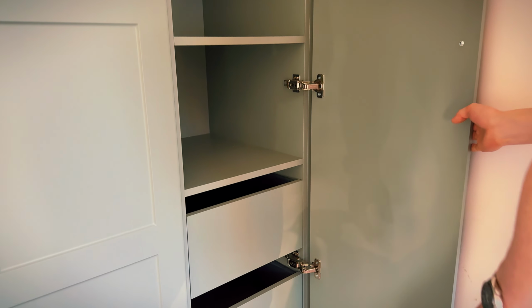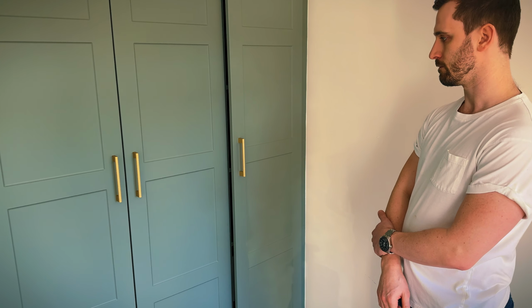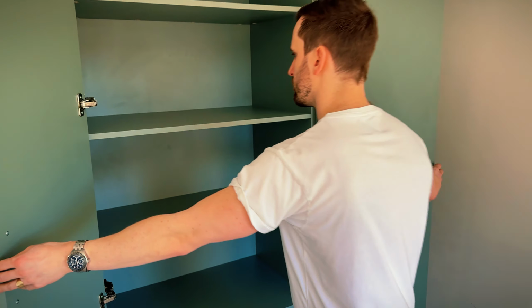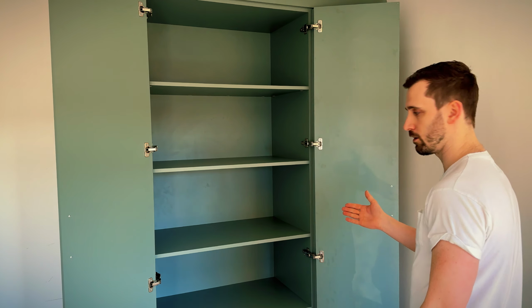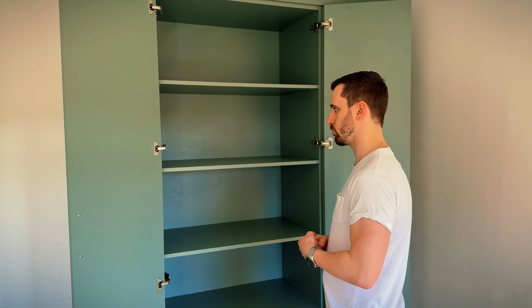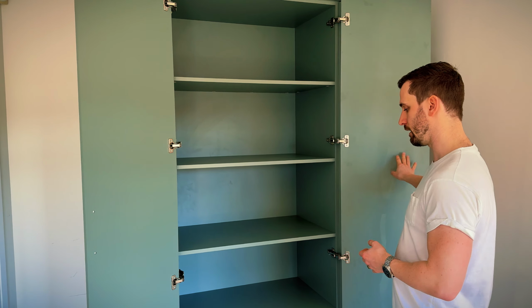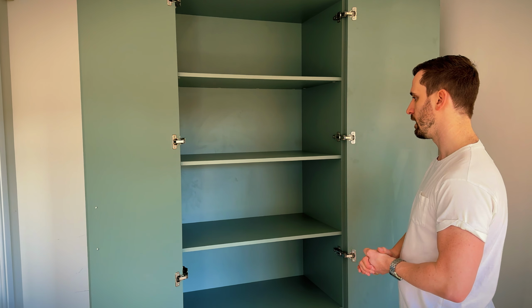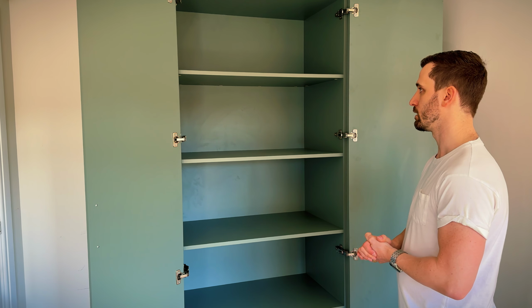All of our doors, our hinges, our soft close again are standard. All of our Online Bedrooms premium fitted wardrobes come with super wide angled 155 degree hinges on them, which gives you maximum access into your furniture, so you can see and reach into everywhere you've got.